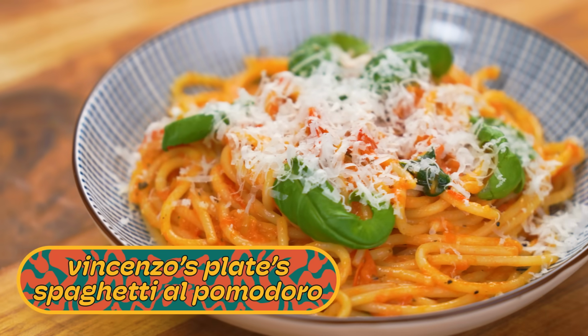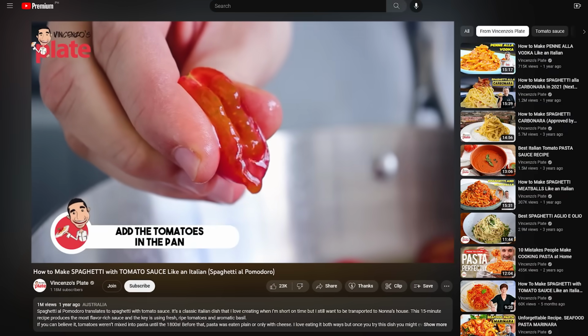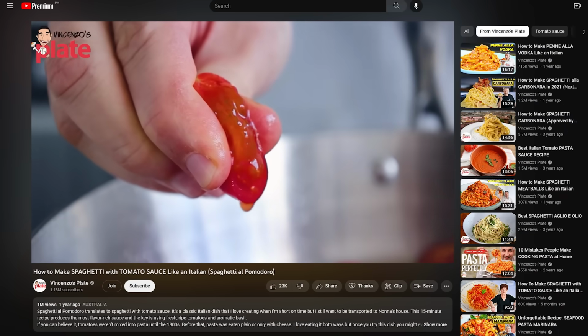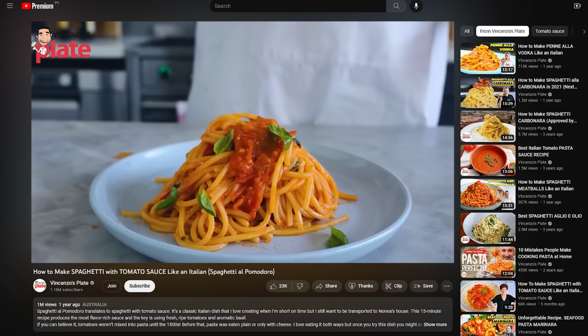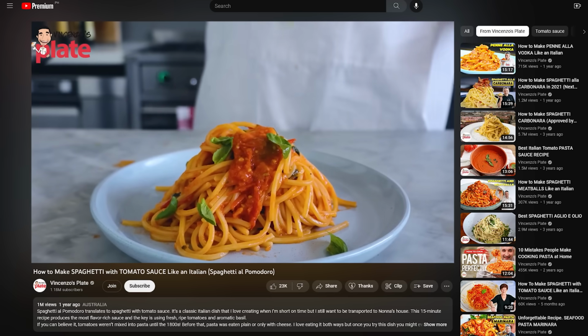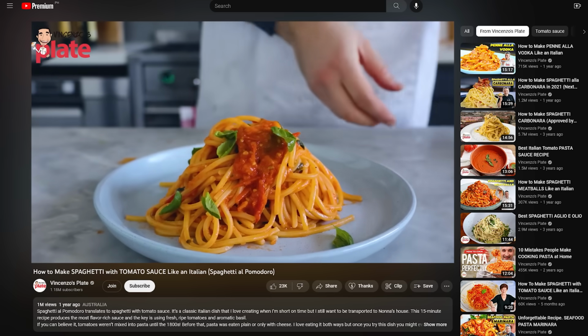Our last recipe for today is from none other than Vincenzo's Plate, an Italian content creator who shares how Italians do their dishes traditionally. And hindi natin papalagpasin yung spaghetti episode ng walang input ni Vincenzo's Plate. And the difference between this dish from the other ones we've created is this is very simple and it honors the ingredients, very few ingredients, which is basil, cherry tomatoes, and pecorino. So kung sanay tayo sa matamis na spaghetti, today we're also gonna try how Italians do it. Let's go!